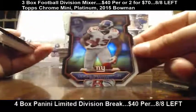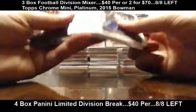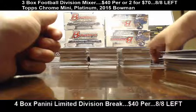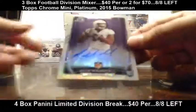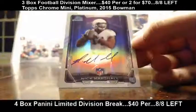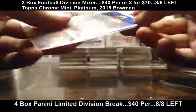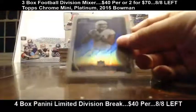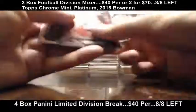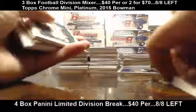Odell Beckham, little die cut. And next auto, Nick Marshall. There we go. Halfway through box one.